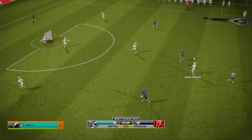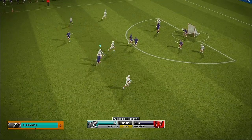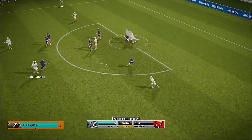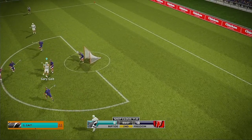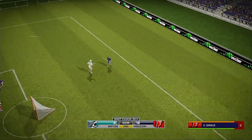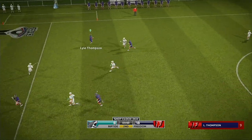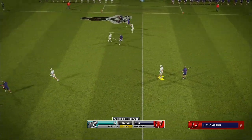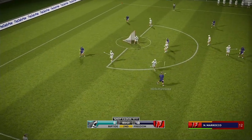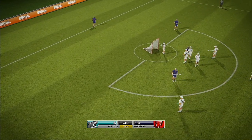Three. Free. Ball side right. Ball side center. Ball three. Side center. Ball side left. Gets off the shot. Puts it wide. Three. Ball stop center. Ball side right. Brandt rips it in. And bullseye. What a goal.